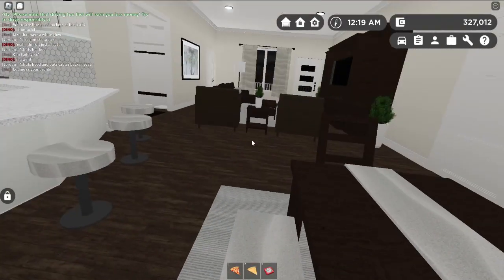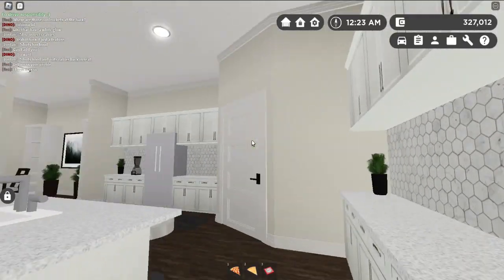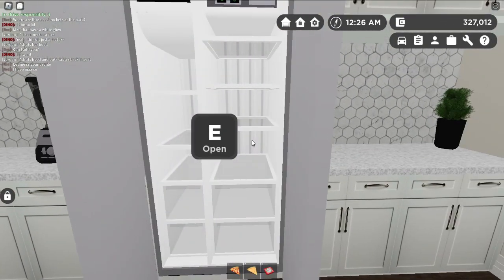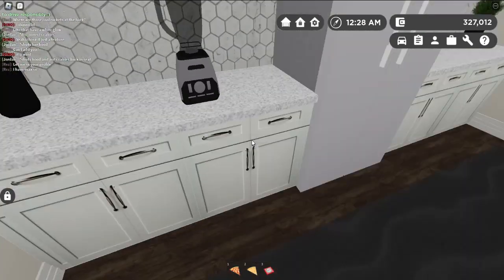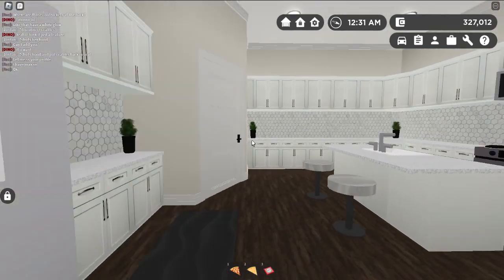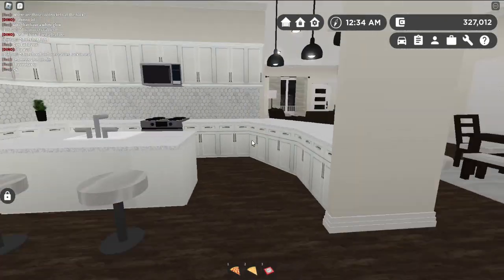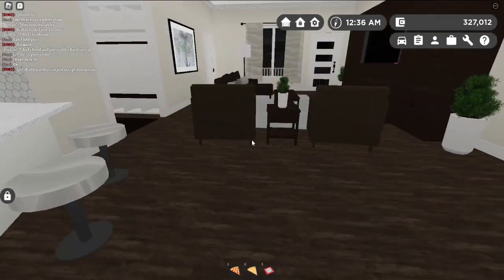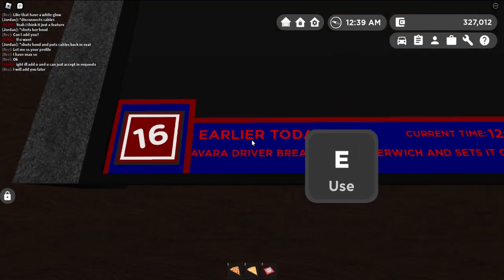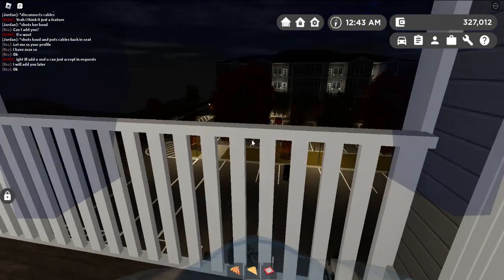Oh, we have a dining table. Oh, I love this kitchen. Oh my god, it's all white. That's so cool. Oh, I love this. Oh, that sucks. I can't even open that door. I think this is where you keep food in there. Oh my god. Okay, nice living room. There we go. Now I have the balcony.